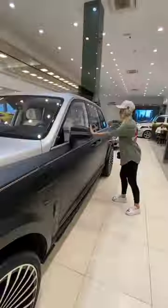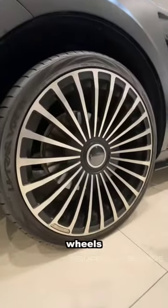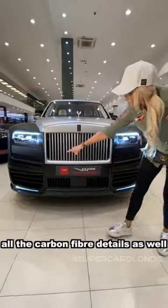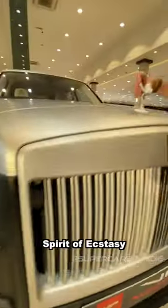Guys, what? All right, let me show you more. We've got these massive 24-inch wheels. The whole front bumper has been redesigned. Look, all of this has been added. All of the carbon fiber details as well. And you've got a whole new spirit of ecstasy.